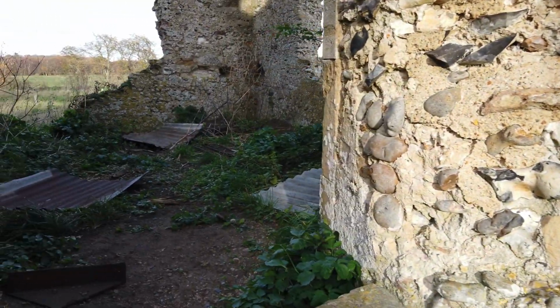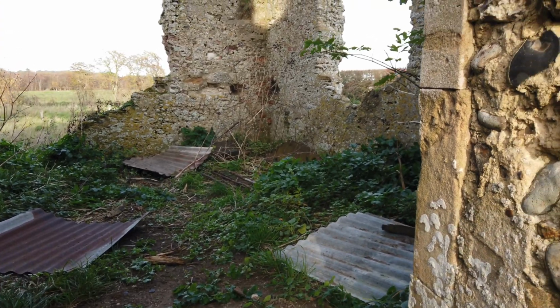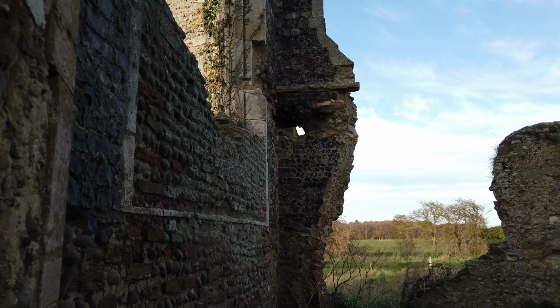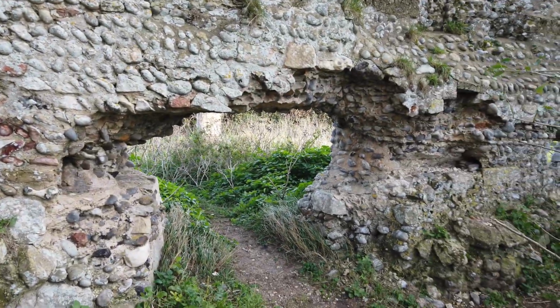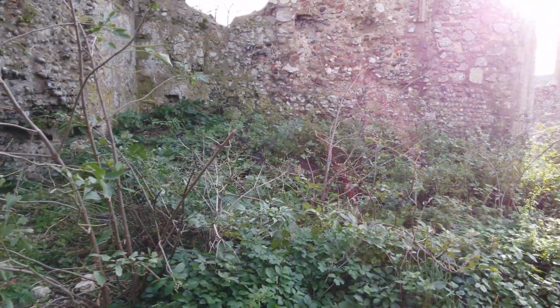But we've got another little room here. I don't know what this might have been. This is probably a little vestry area, possibly. It looks like it was almost added on, doesn't it? Because that window was partly blocked up. Possibly, we don't know. We're not experts in churches, and we don't really know what these holes and features are. Alright, well, we'll carry on and see what else we can find.